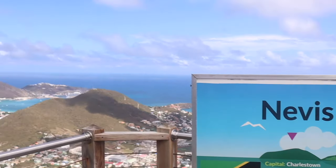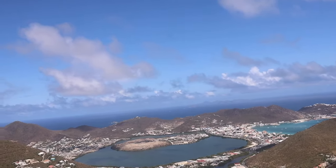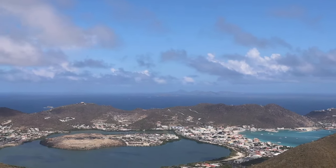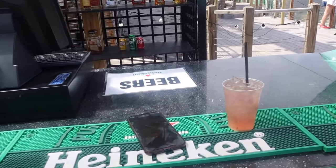Saint Kitts and Nevis is actually right over the coast over there. I don't know if you guys can see on camera, but I can actually see it with my naked eye. A little bar in the sky.